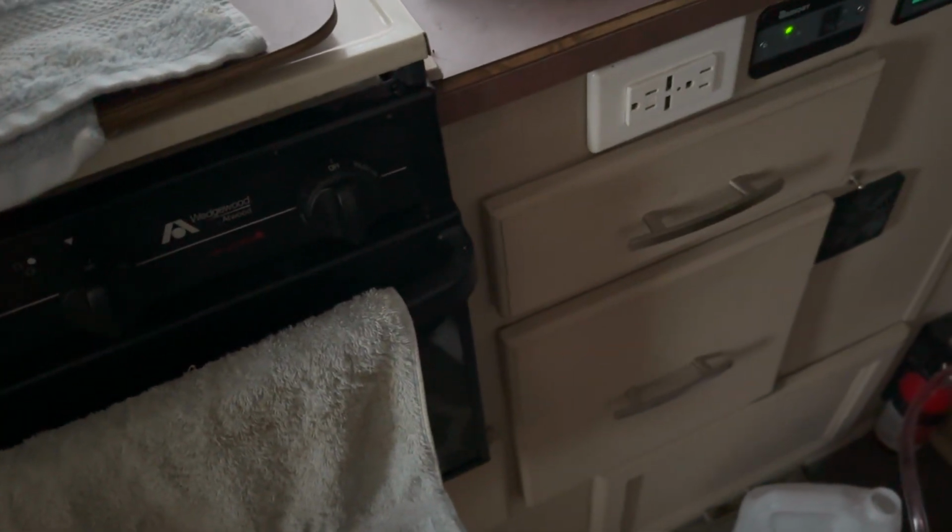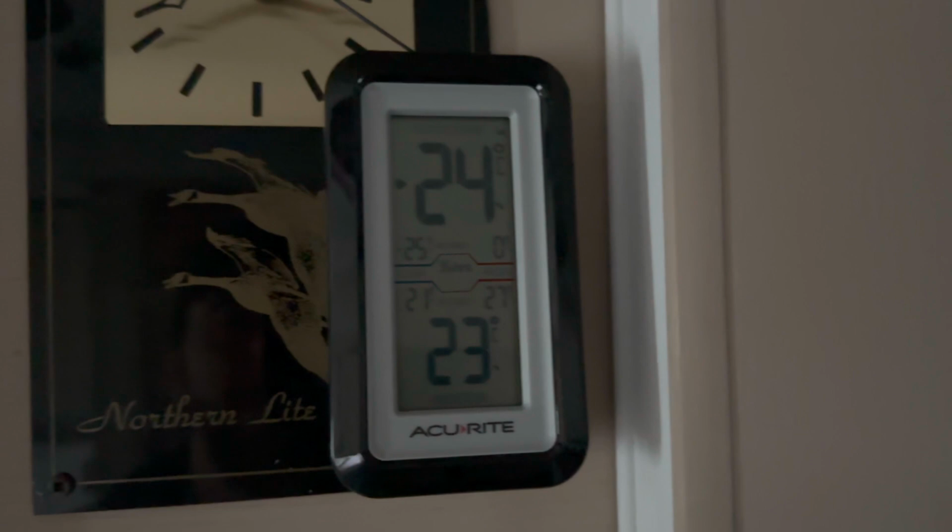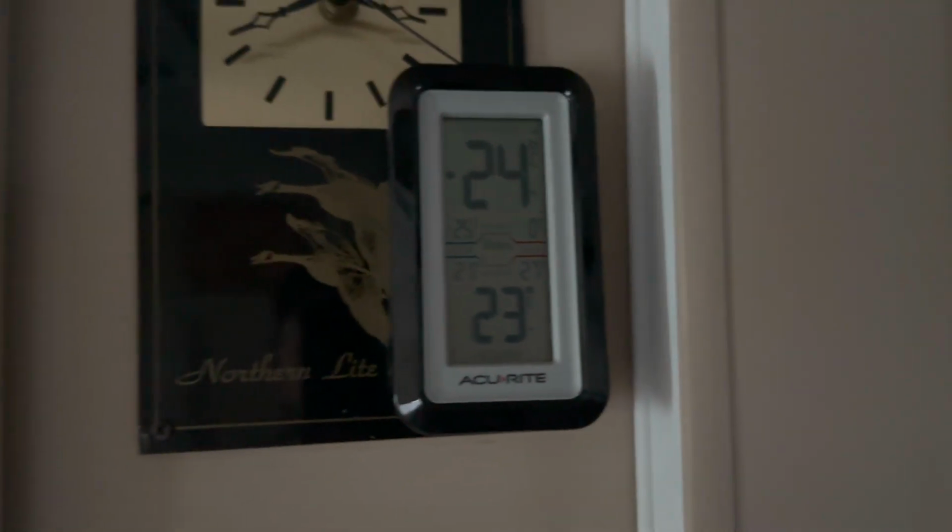I'm going to risk it and not do the outdoor shower, but I don't think I'll be able to hook that up. Well, maybe I could. I'll see what happens. Current temperature right now, 23 in here, -24 outside.